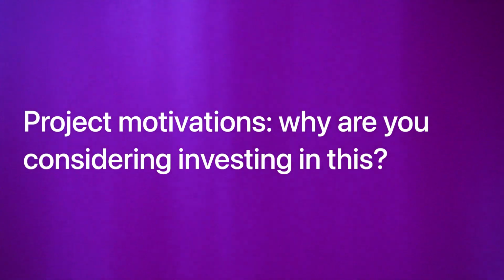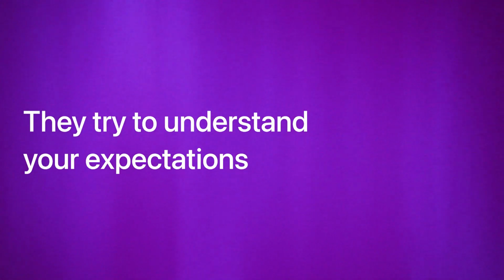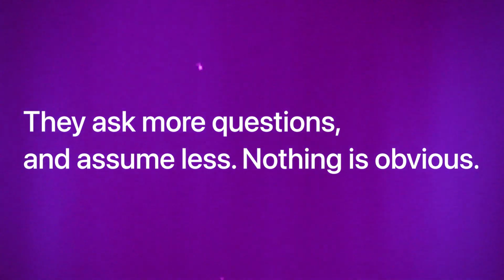They will ask the motivation behind the project and why you want this or that feature before sharing a quote. This is really important to understand, first of all, what you expect to accomplish. They tend, in general, to listen to you more and talk less. They will ask you more questions and assume less. In theory, during the first contact and the first stage with a new project, nothing is obvious. Nothing should be taken for granted.